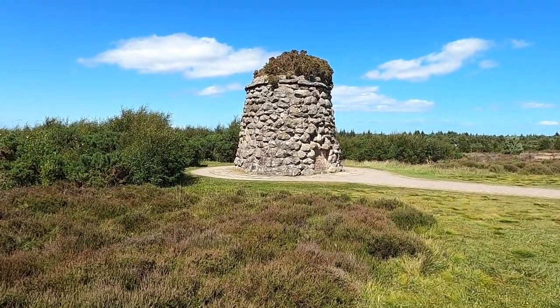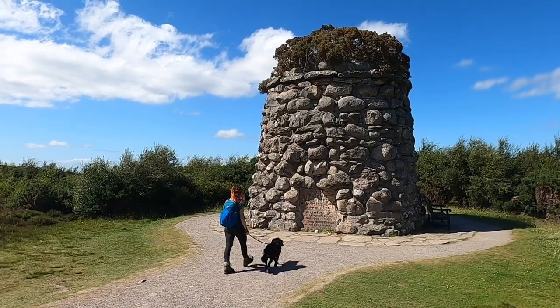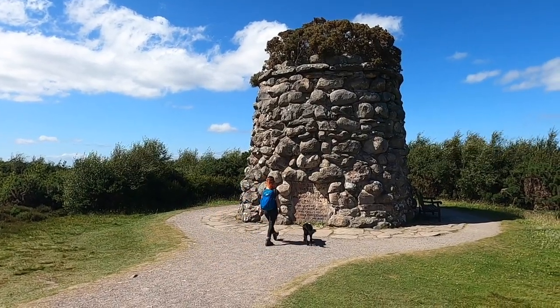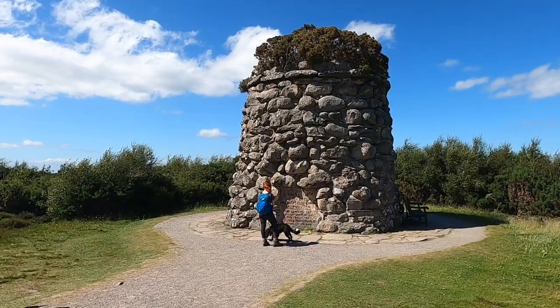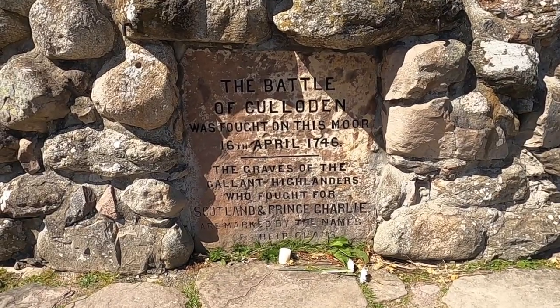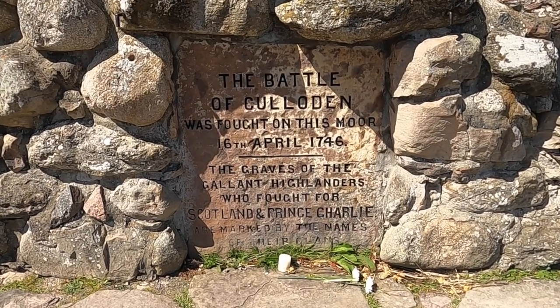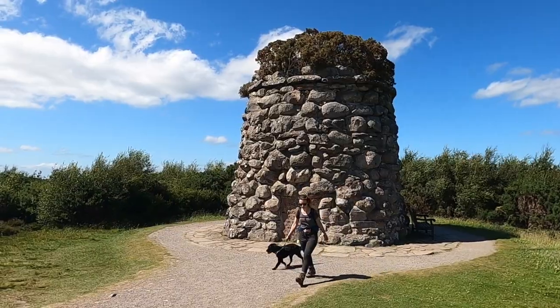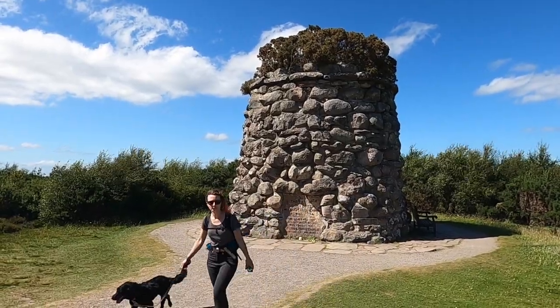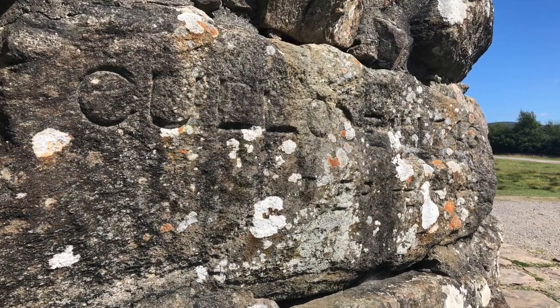After the rising was ended, penalties were introduced to undermine the traditional Scottish clan system, and the wearing of tartan was outlawed. A repression of the Highland culture which lasted for many years. Bonnie Prince Charlie survived the battle, escaping the £30,000 bounty on his head to reach the Scottish Isles and eventually making his way to France. He never returned to Scotland.